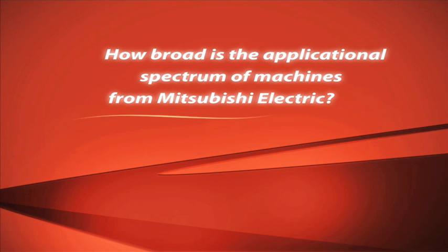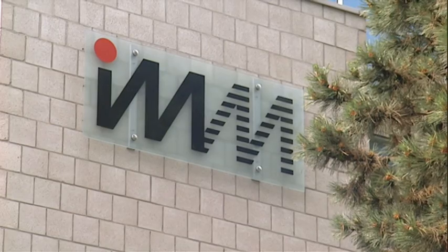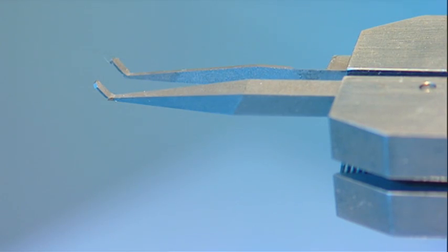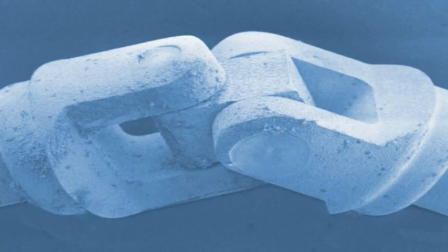How broad is the applicational spectrum of machines from Mitsubishi Electric? Where details are concerned, I'm always very attentive because it's the little things in particular that depend most on reliable technology. This is why I'm very much looking forward to the next report. Let's watch it together. At the Institute for Microtechnik Mainz, or IMM for short, they are very meticulous. Because as one of the world's leading service providers for application-driven research and development in microtechnology, IMM has unparalleled expertise in the production of microstructures.